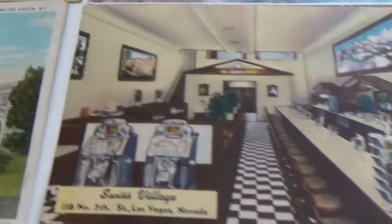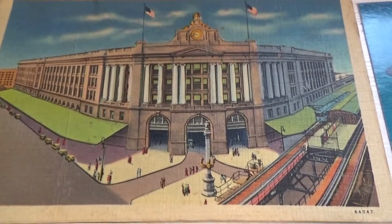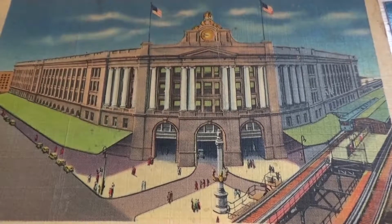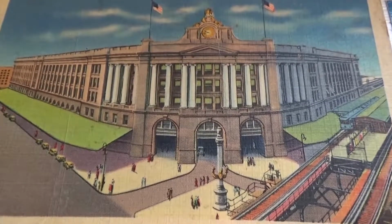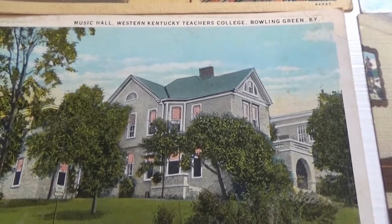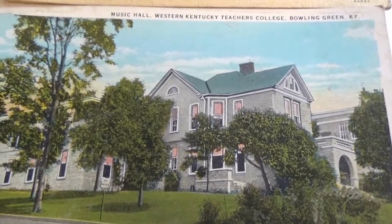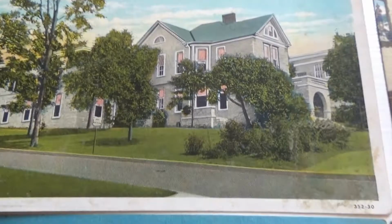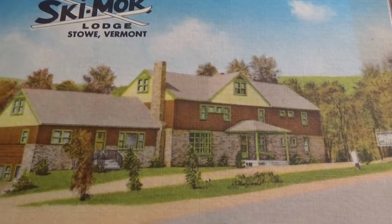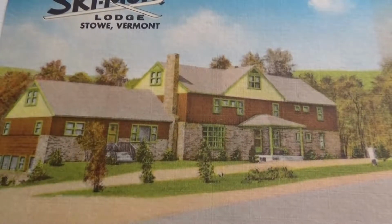Alright, here we are today, bringing you some more variety of old postcards, just to bring you all that we have here. South Station, Boston, Mass. You can tell that's an old one, huh? Look at that. And here we have Music Hall. Ooh, and here we have a ski lodge in Vermont. Just looks like a nice house, huh? Different for sure, huh?